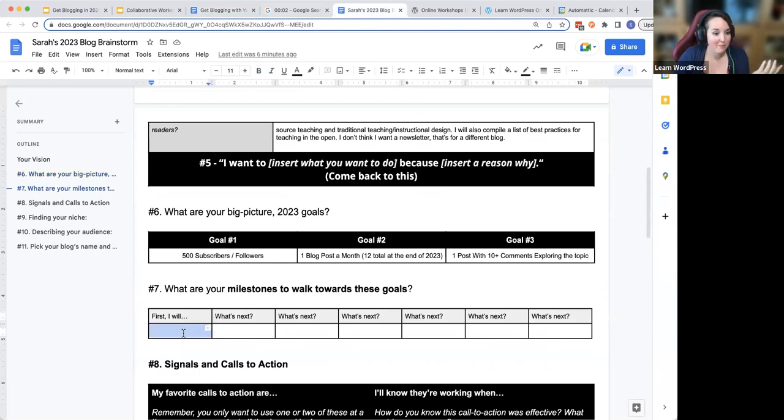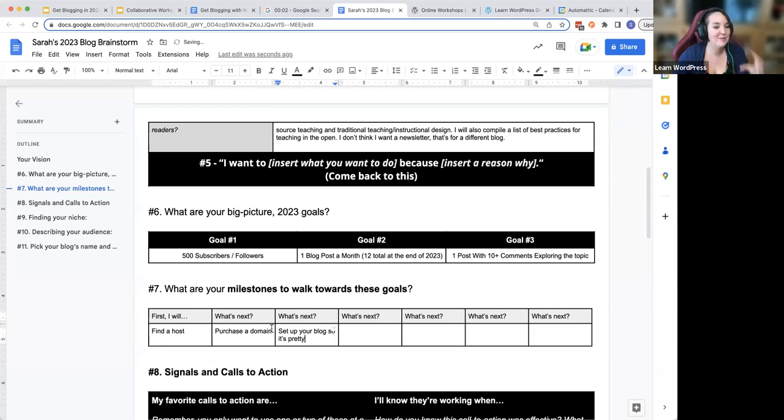So for some of you, it might be, I don't know, find a host, right? Once you found a host, what's next? You might purchase a domain. After that, you might set up your blog so it's pretty, right? It's basically just, first, what do you do? That's a really small thing, right? First, I'll find a host, then I'll purchase a domain, I'll set up my blog so it's pretty. The next step for me is probably going to be to draft a list of potential topics. And then after that list is prioritized, and you just keep going.